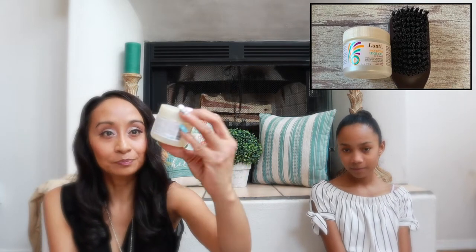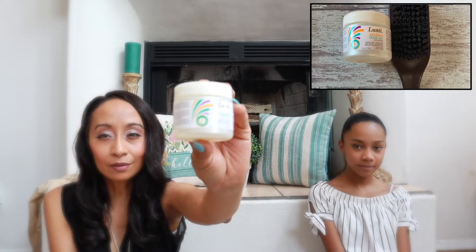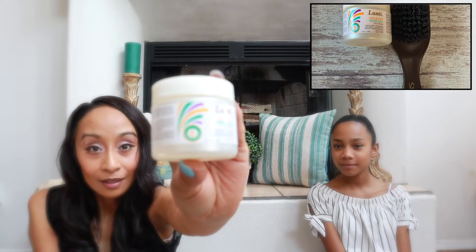Oh, so I have all these crazy little hairs right here, and I use edge control gel, and I found a little bottle of it there. They do have a bigger can or a bigger bottle, but they didn't have any, so I'm going to be trying this one. This is Lusty brand. It's Shea Butter Edge Gel. And I also found a cute little brush.